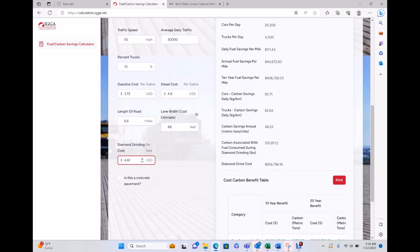So the length of road is not going to be the lane miles in the project. This is going to be the length of the project. Now, the reason for that is, let's say hypothetically we have a 5-mile section and it's 4 lanes wide. So we would have a 20 lane mile project. However, anytime a vehicle crosses that section, they're only going to be traveling in 1 lane at a time, right? So they're going to drive 5 miles. They're not going to drive 20 miles on improved surface.